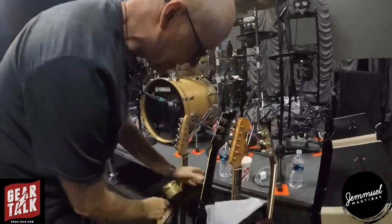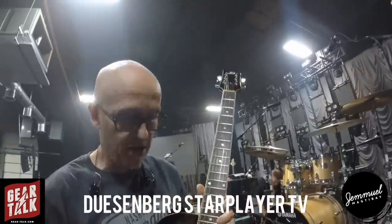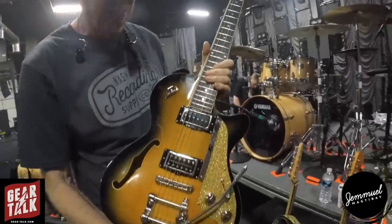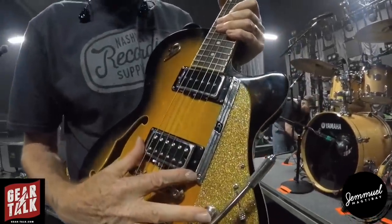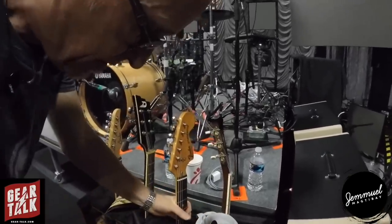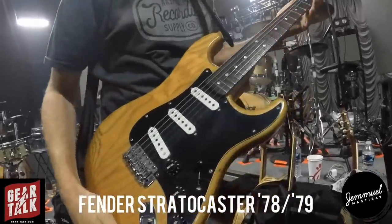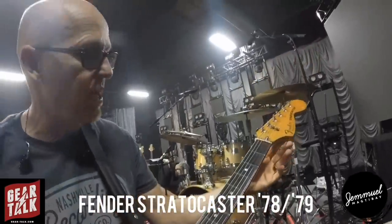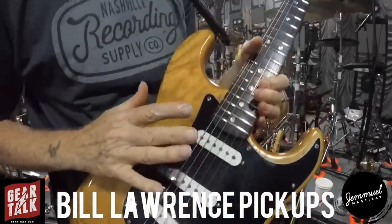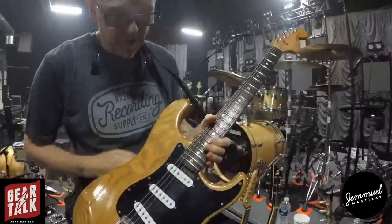Yeah. And then another guitar I'm using is my Duesenberg Starplayer TV. This is one of the Delirious guitars that I had back in the day. I still love this guitar, and I love its versatility, actually, and the fact that it really rocks in a nice bright way. Again, this is another guitar that I use with Delirious. Fender Strat. It's like 78, 79, around there. It's got the big headstock and Bill Lawrence pickups. This is one of the best sounding guitars I have, actually. It's quite incredible.